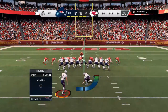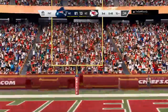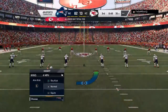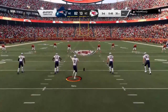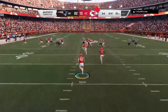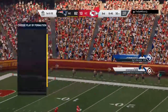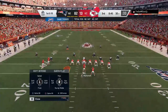Now Folk for the extra point. And the lead grows even larger here in the third quarter. Makes the score Patriots 82, Chiefs 13. Bailey now to kick it away after the touchdown. This will be taken short. And a nice return sets him up pretty good here at the 30-yard line. The Chiefs offense about set to begin this drive.